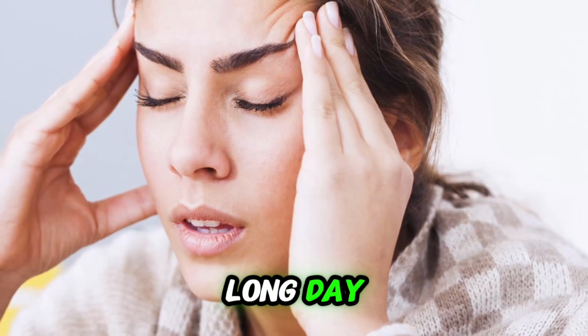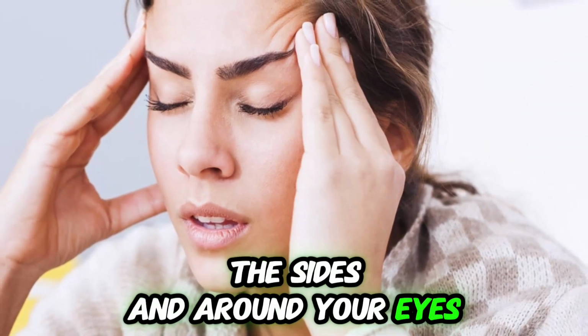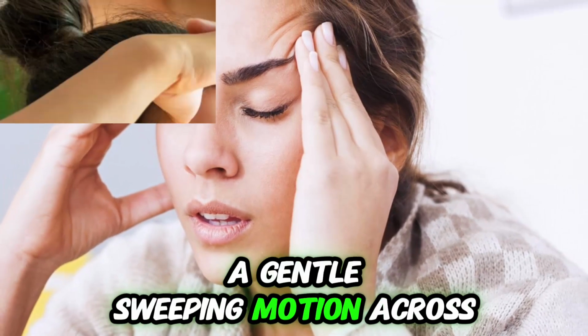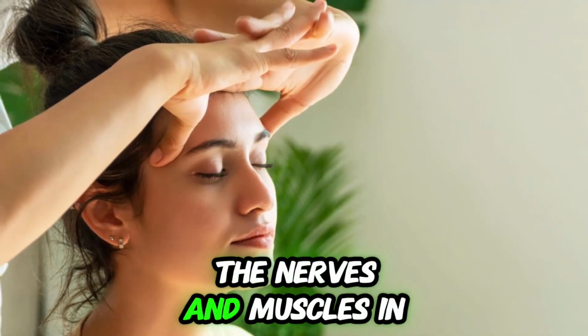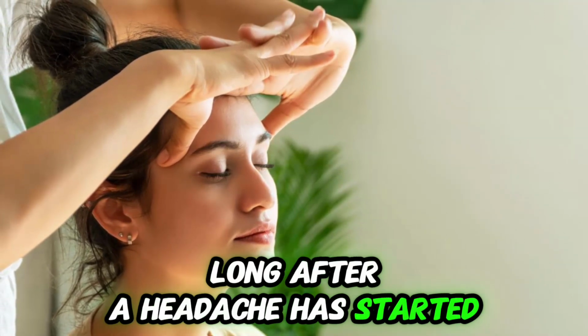After working on the back of your head, the sides, and around your eyes, there's one more step that can bring it all together: a gentle sweeping motion across your forehead and eyebrows. This simple step is more than just relaxing, it actually helps to calm the nerves and muscles in your face that can hold on to tension long after a headache has started.